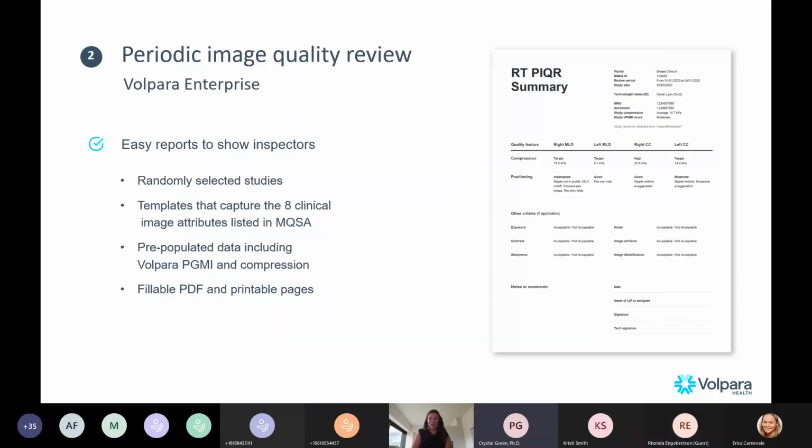So I just wanted to be able to show a little bit of this. We mentioned that technologist image review summary. This is that easy report to show to inspectors where it randomly selects those studies and it fills in for you the compression and positioning. It pre-populates it. So it's very easy to just have these ready. In fact, we can set them up on a schedule.